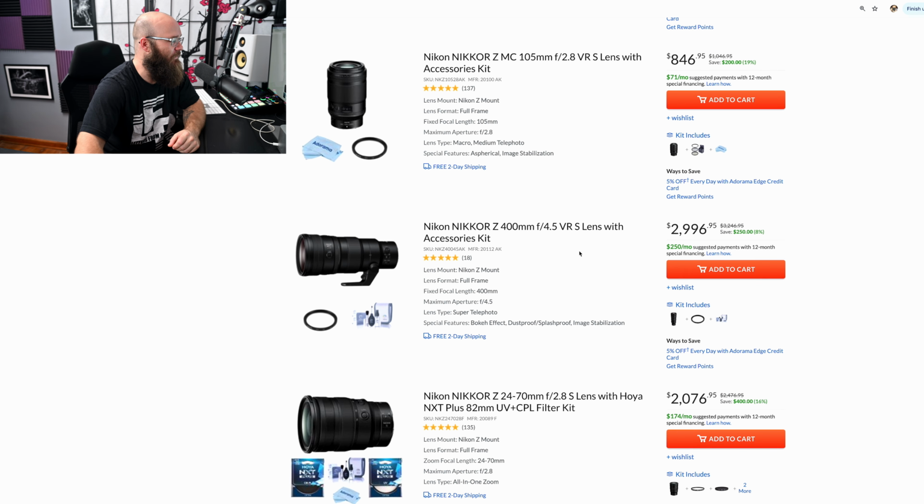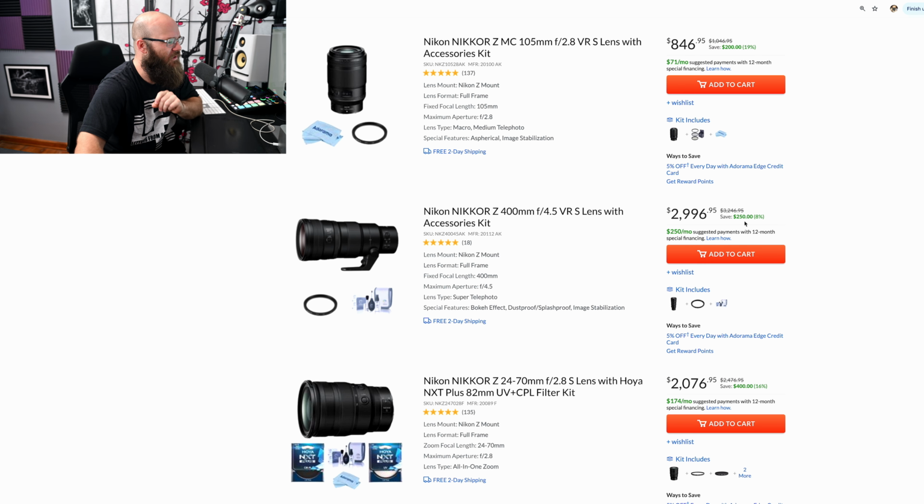Heyo, the Nikkor Z 400mm 4.5, $250 off. You can't beat this. And as we scroll through here, there's a bunch of accessory kits that come with a bunch of stuff, and you get the same discount on the lens. The price of the gear is factored in on some of these, and on some of them it's not, so just pay attention. If you want basically free stuff or cheap stuff, then get something like that. Might as well get free stuff if you can.